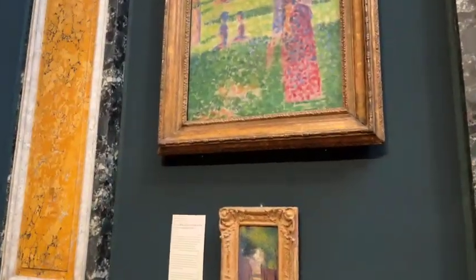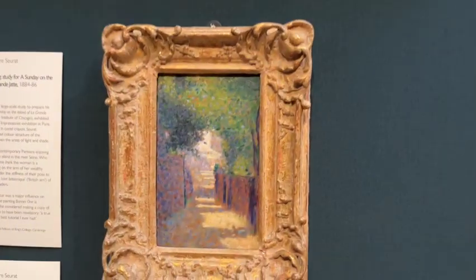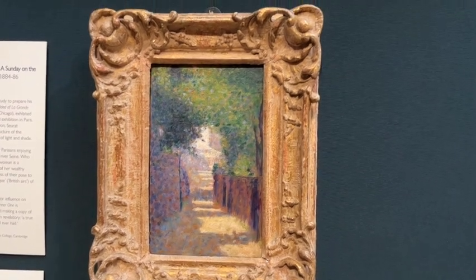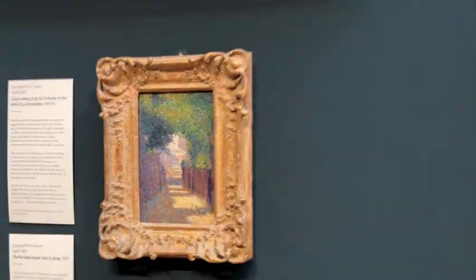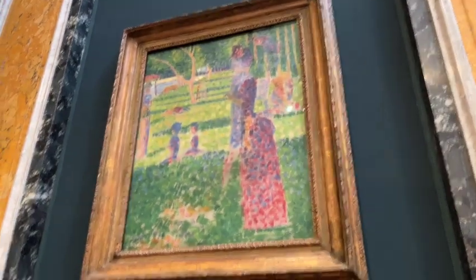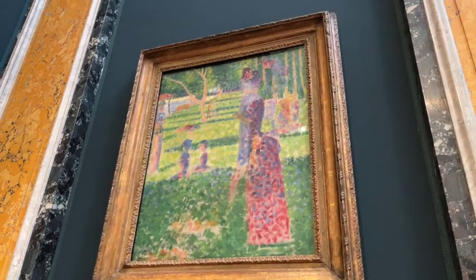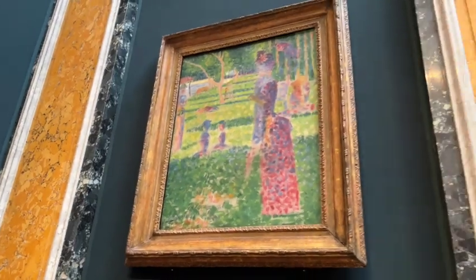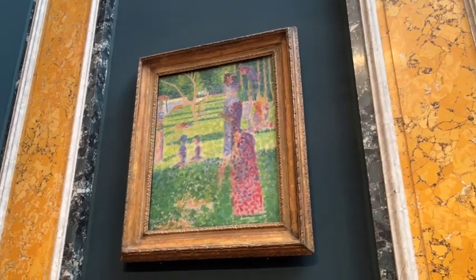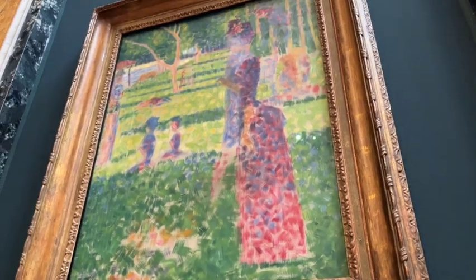Oh, this is George Seurat. That's a sweet little... This looks like it's about 7 or 8 by 11. This looks like almost how it starts. Yeah, this looks like a block in or some kind of study for that big one. Yes, that is at the Chicago Art Institute. That park, what's it called, Grande Jatte or something? Yeah, this is a study for it. Interesting, because you know how it's like a pointillism kind of, but you can see it's just lots of little soft brush strokes.